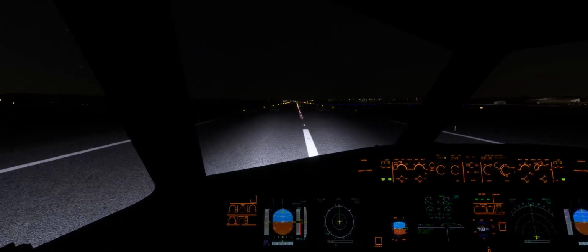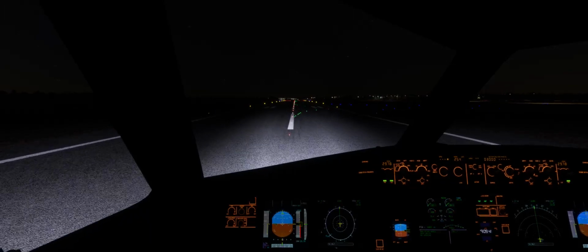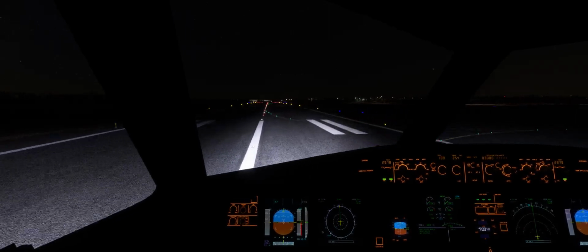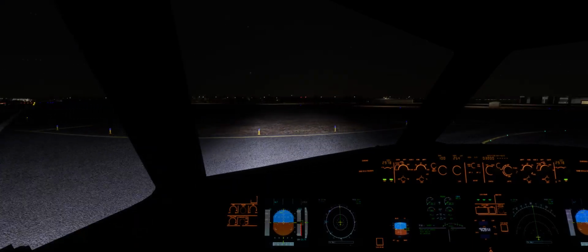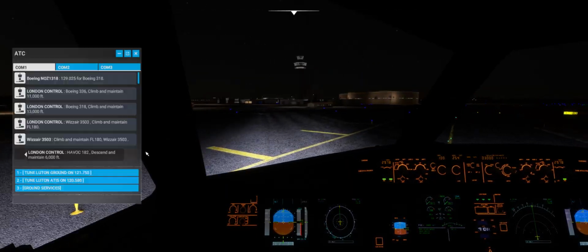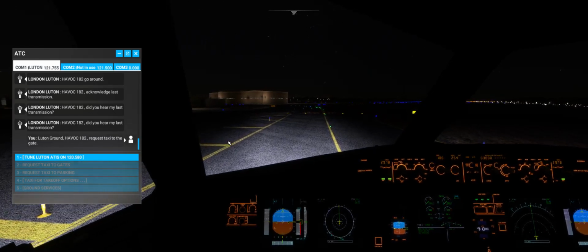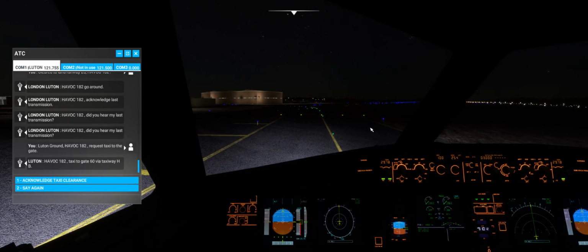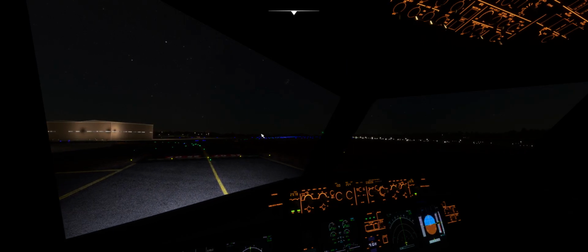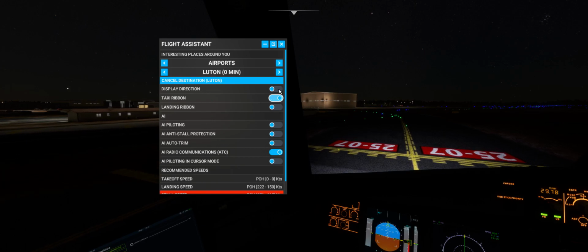That's below 80 knots, so we can get rid of all of that. And then give ourselves a bit of manual braking and try and get ourselves off at this next. Still turning. Welcome to Luton. Time is probably about 8 o'clock, somewhere along those lines. Tune in ground, get ourselves to a gate. Ground, heading 182, request taxi to the gate. Taxiing to gate 60 using taxiway Hotel Bravo, heading 182. I've got to remember where gate 60 is because clearly I don't have the taxiway ribbon.